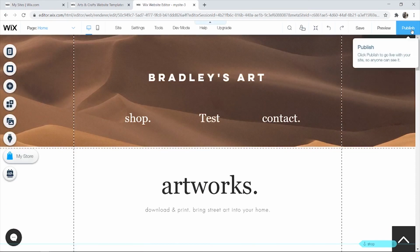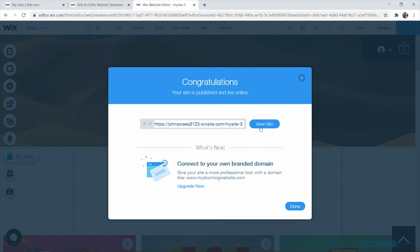Then to publish it, you want to go to publish, and here is your site's URL here, which you can copy and then paste to whoever you're trying to sell to. Wix do have different plans if you want to, for example, add your own domain or have other features. You can go and upgrade if you want to. But if you just want a free website to get you started with your small business, then this is perfect for you.